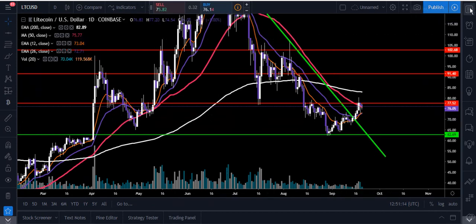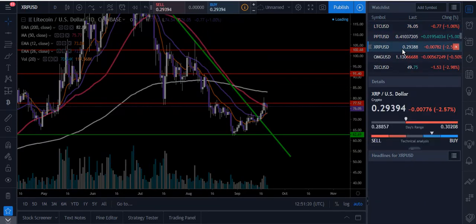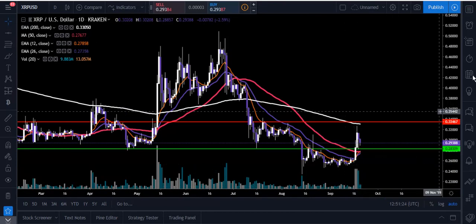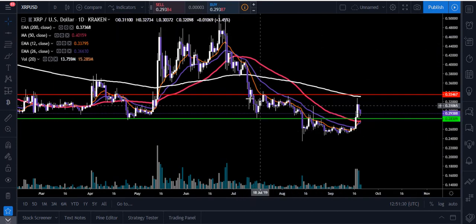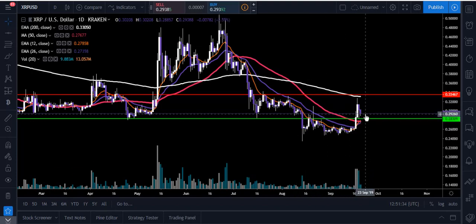Next one we're going to go to is XRP. And with XRP, we're at 29 cents right now. We're down 2.59%. Let's take a look here. All right, so with XRP, same deal. You can see how we're having these lower highs, lower lows until the trend started to change.